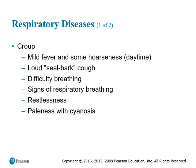All right, let's talk about some respiratory diseases that will be new to you. So make sure that you know at least this one. The next one you guys already know. But this one is new to you. It's called croup. It has symptoms that differ daytime versus nighttime. It generally gets worse at night. So during the day, they can have a mild fever and some hoarseness. At night time, the hoarseness is gonna get worse.